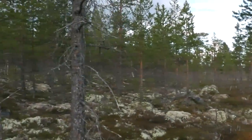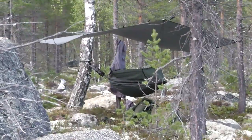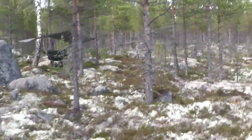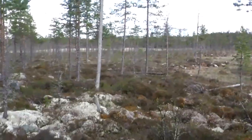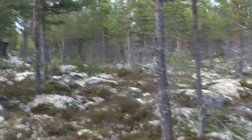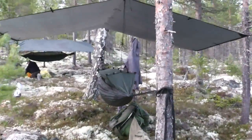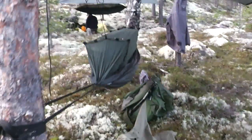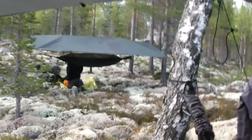And let's turn you over to our camps. There's my hammock setup, and behind the stone is Don. So we'll go there. This terrain here is really rocky. I've showed you that earlier. You have to be really careful where you're walking, but here there is at least a very nice layer of moss and vegetation. Don has a slightly bigger tarp.